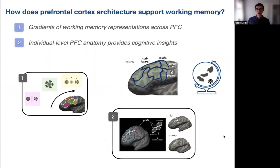Overall, I hope I've shown you how gradients of working memory representations across prefrontal cortex support working memory behavior, and how individual level anatomical investigation of human prefrontal cortex, leveraging the lessons and tools of individual level functional and anatomical neuroimaging, can help us make broader insights into brain behavior relationships in working memory and for higher level cognition in general.